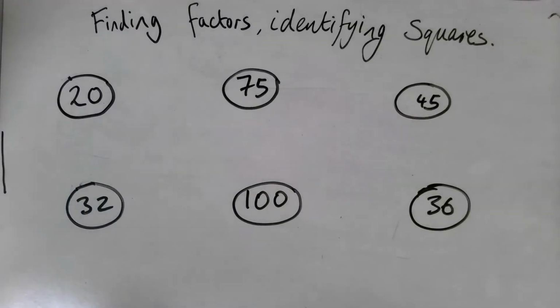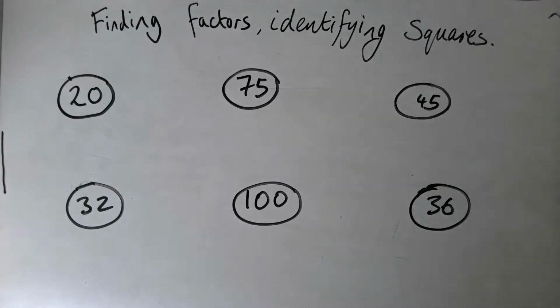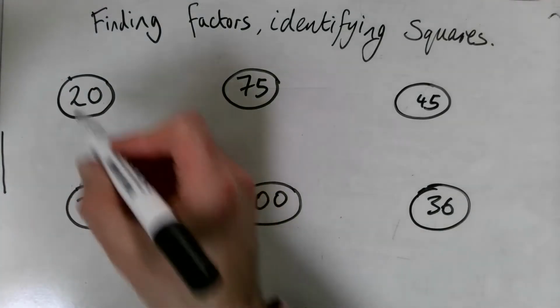Right, now, Surds are a tricky little thing, so we're going to start off with something a bit simpler that's going to help us later on. A little game I like to call Finding Factors, Identifying Squares. Catchy title. I'll show you for 20.